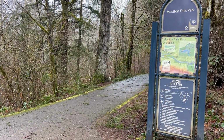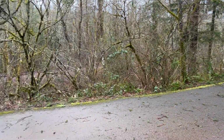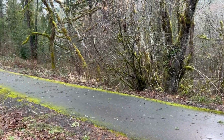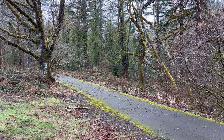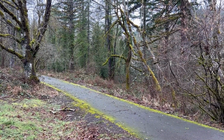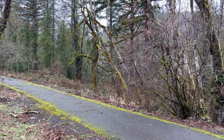east to Molten Falls, which is where we were just at, and it's the direction I'm going to take you on this little jaunt. But you can also go west for just 1/8 of a mile to Lucia Falls Park, which will be our next stop. This whole park system trail is, I believe, a 2.6 mile out and back, probably a 5-mile loop.